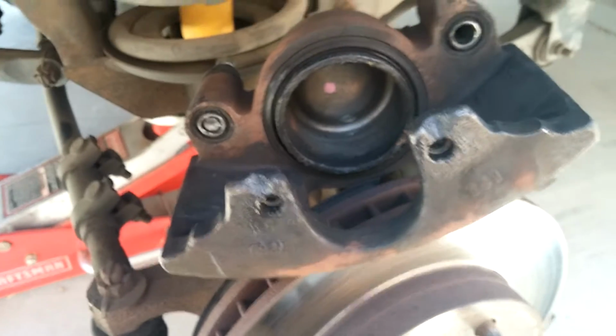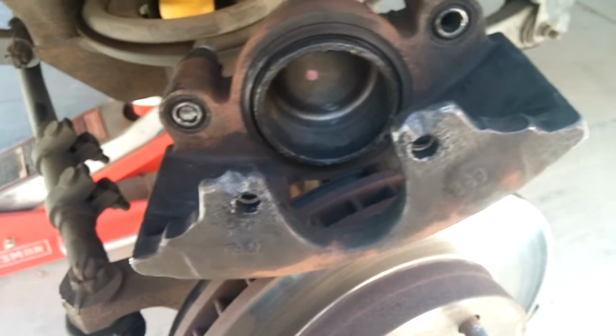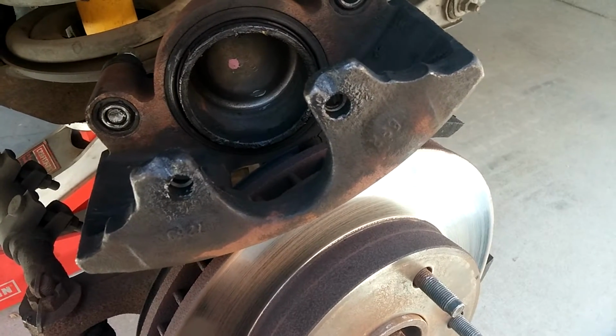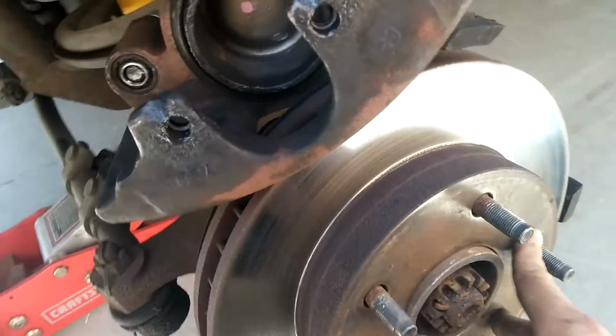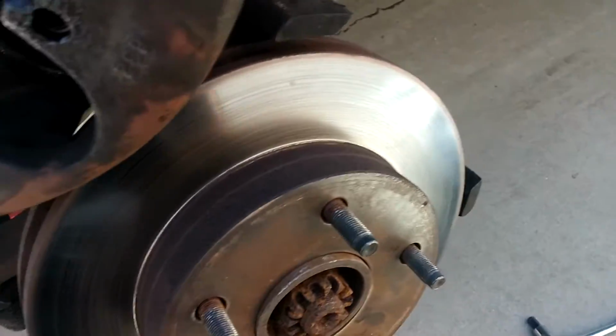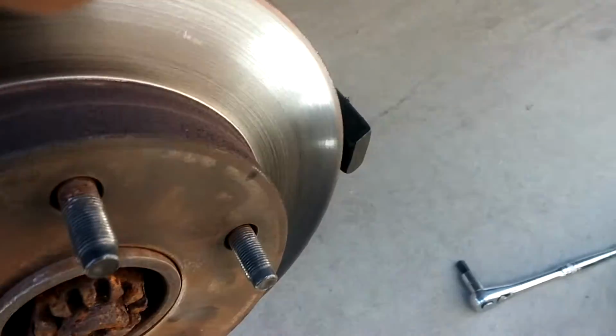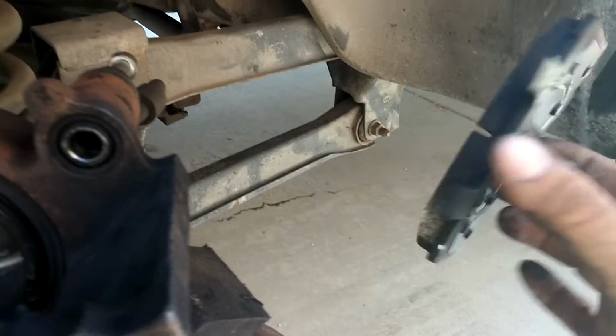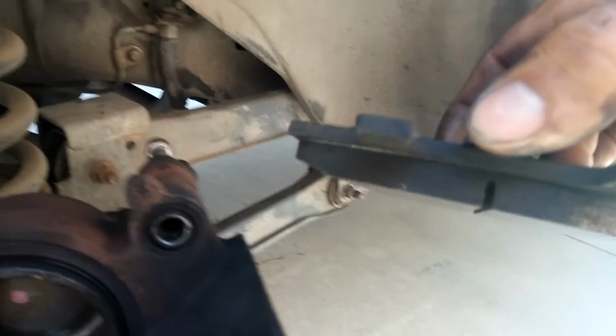Today, I decided to change my brand new brake pad that I had just installed on this truck. It's a 97 Dodge Ram 1500 4x4. And as you can see, I don't know if you guys can tell, but I literally just had these rotors machined about a week ago, and I had installed these Performance Friction brake pads.